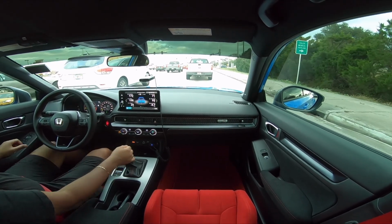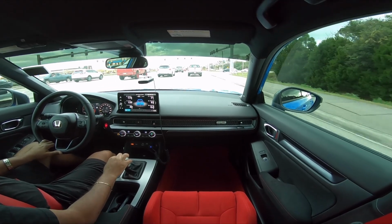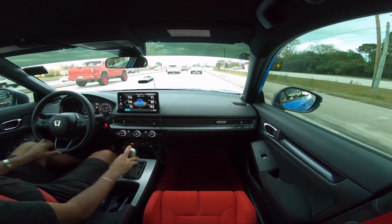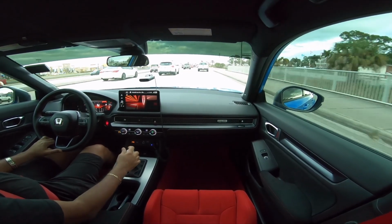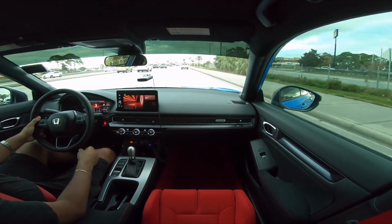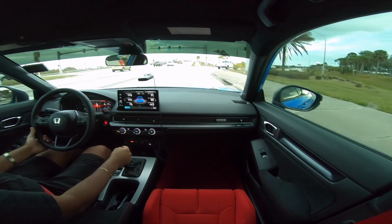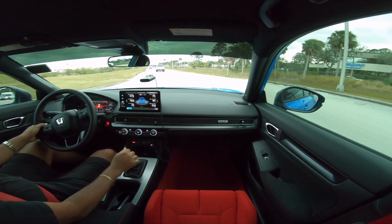You really feel like you're a part of the road, part of the car, super connected to the car. And the fact that you can daily drive this, you can drive this anywhere and just let it be your daily driver. Or you can put it into R mode like this, and it literally changes up the whole dynamic of the car. Sounds a little bit louder. You see the gauge cluster, everything changes here, and the steering's a lot tighter.